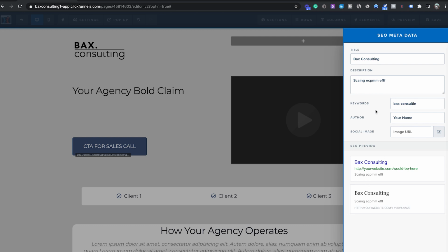Again, very, very easy, but you can see the respective sections playing out on Google as it would look here, right? So you've got Bax Consulting at the top, just your natural domain, that's the funnel setting domain would be here, and then the description obviously would be here, and then your social image would go above this section in here, but because there's not one in, it doesn't show it. But make sure you do that. That's super important stuff that you fill out.